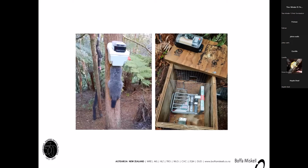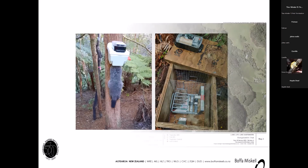There's a couple of photos of a possum getting trapped in the Trapinator, and then a rat. Just a couple of photos. Next slide.